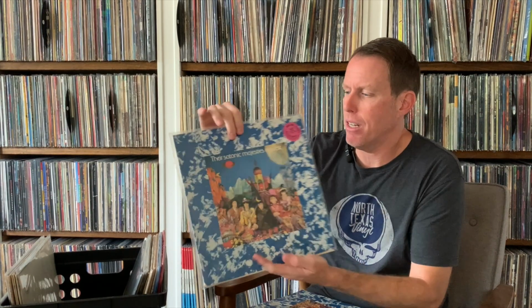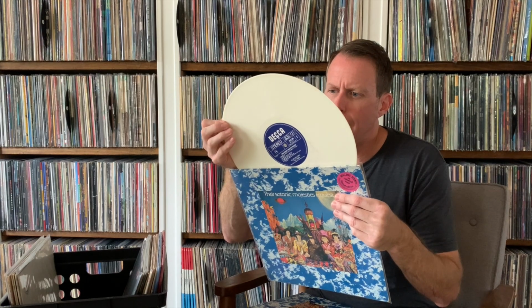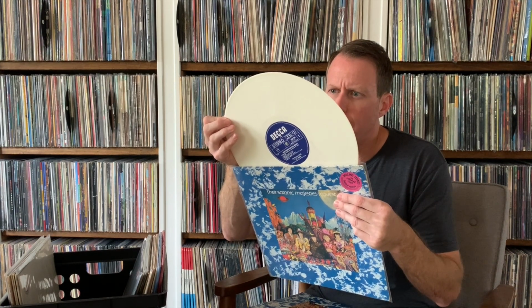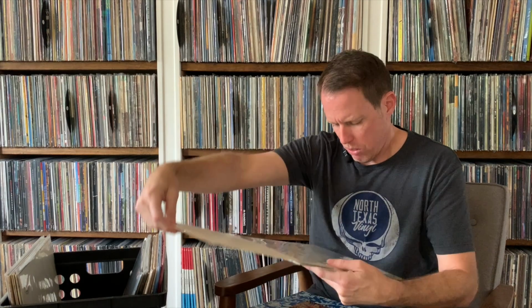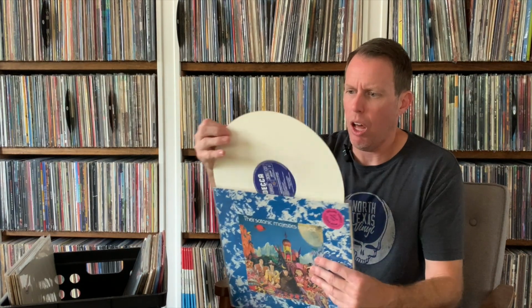All right. I've got a variety of Rolling Stones records. Most of these came from, well, two collections, maybe two or three collections. This is Satanic Majesties, and it is, as you guessed, on white vinyl. This is on the Decca label, made in Holland. The year on here just says 1967, which is the original release. Let me see if there's a later year. There's not, but I'm pretty sure this is an early 70s pressing, like a lot of these.